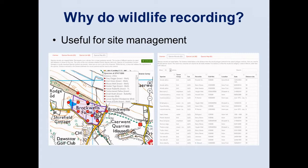And they can use this information to work out site management. So they might be deciding their mowing regime, bringing grazers onto the site, planting a hedge, building a pond, whatever they're thinking of doing. Using this information just makes sure they're not accidentally harming anything, and that they are actually managing for the best of the wildlife found on site.